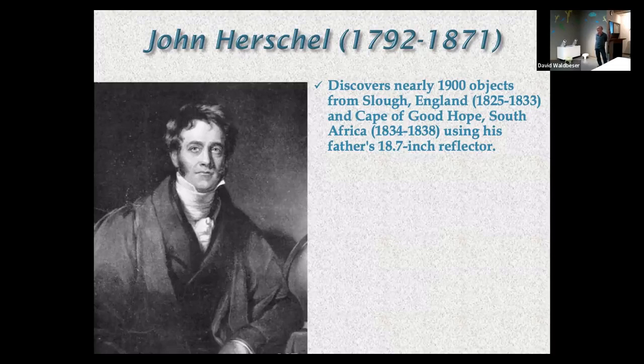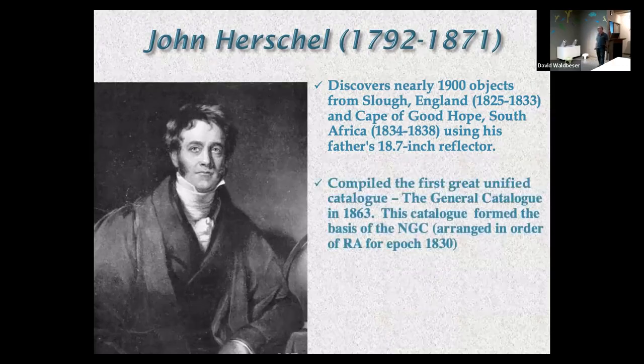And he brought, remember the telescope I showed? The 18.7 inch. Well, I wrote here his father's, but it was actually completely rebuilt. It wasn't the original 18.7 inch reflector, but I believe it was probably one of his father's mirrors or a couple of his mirrors that he took to South Africa. And he discovered nearly 1,900 objects in the Southern Hemisphere.